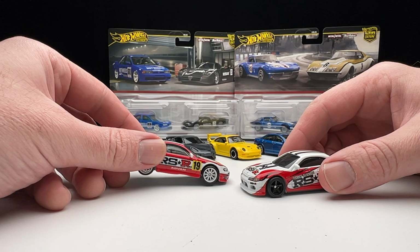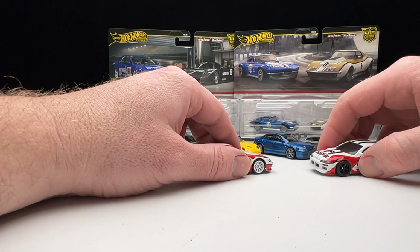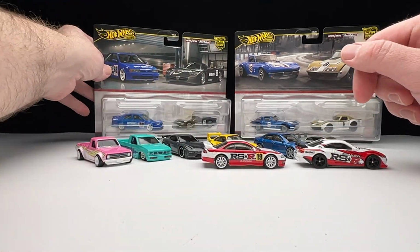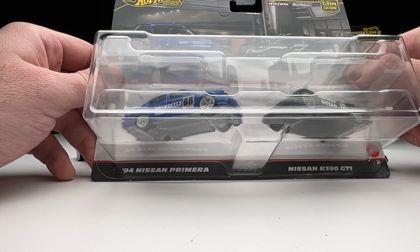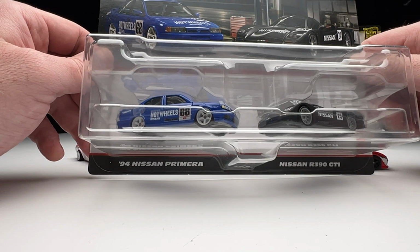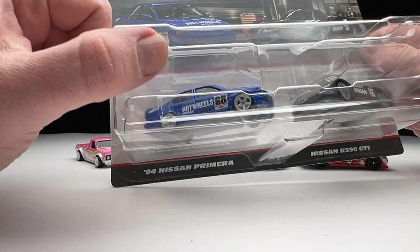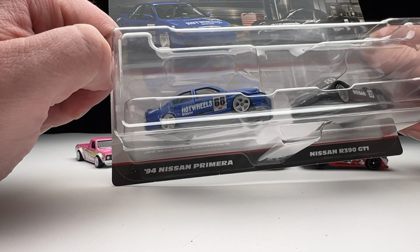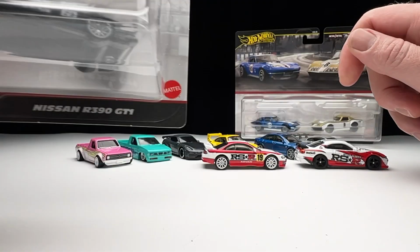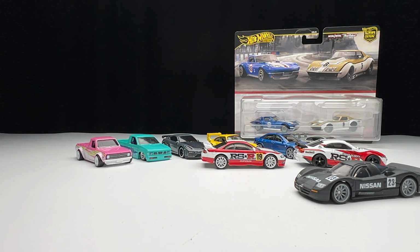We got two packs that are both Nissan. So, all right, we've got that. Two-pack, not bad. Pretty nice. You know, nothing really to complain about. And then we've got the Nissan Primera and a Nissan R390 GT1, and I'm pretty sure, unless that didn't come in a team transport, did it? The casting has, I know, right? I think. Maybe not. I think this is all new. Let me open it up. I don't think there's any repeat in this particular two-pack.